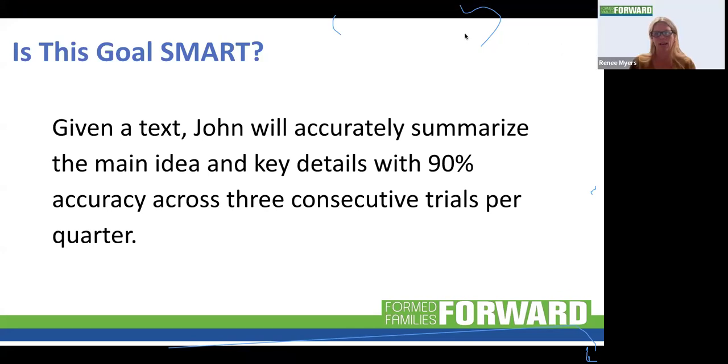Great, thank you, everyone. I was going to ask you all to go through and specify what you saw, but since we're running out of time here, I'll go through it quickly. So, specific. We could improve this by indicating how John would respond, whether he's going to do this verbally or in writing. I see measurable, 90% accuracy across 3 consecutive trials. We're going to assume that it's relevant: it's grade appropriate and addresses a need that he has. I do think we're missing time-bound. It doesn't say when he's going to do this by, and that would definitely need to be included to make it a SMART goal.